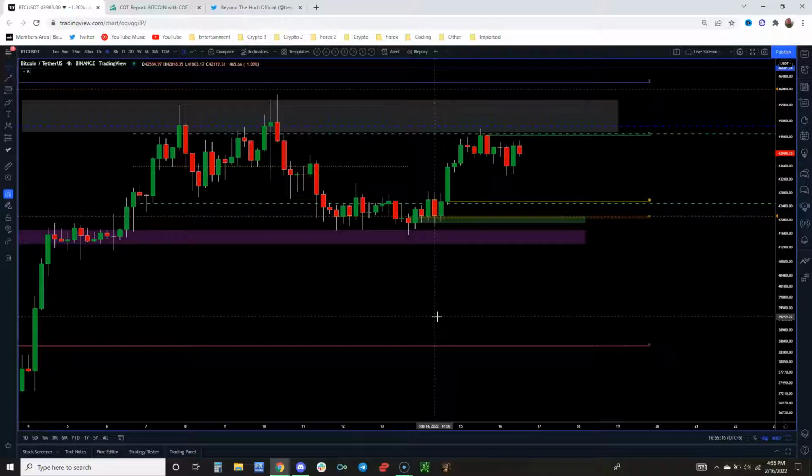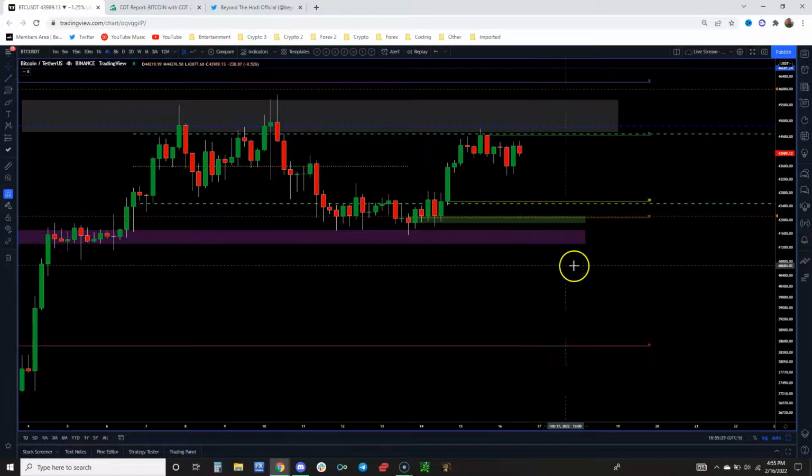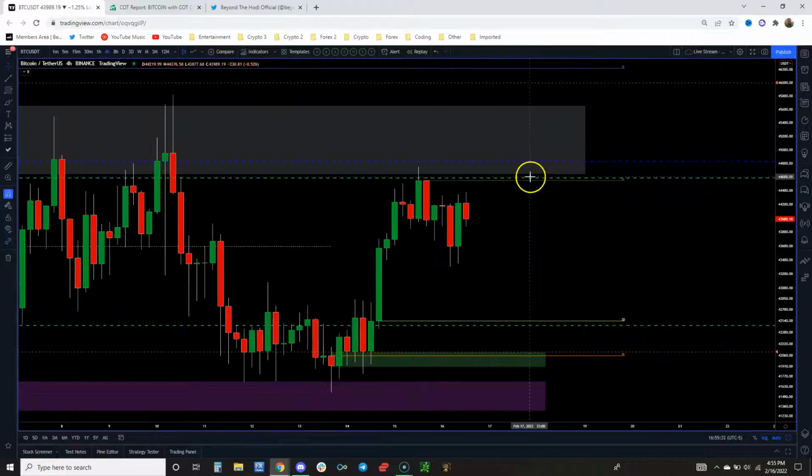But the only thing that you guys have to know is that, one, we're above the monthly USDT bias level. Two, we're above the weekly USDT bias level. So now you have a double whammy that we expect the month to be bullish. We expect the week to be bullish, right? As long as we stay above this green zone right here. And then the third one is that you need to know where these green lines are.